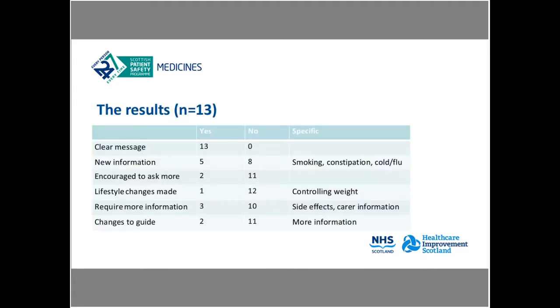But the results of these 13, in terms of what we were asking, were that everyone who returned it felt that the message on the card was clear. Interestingly, 5 of the questionnaires said that some of the information on the cards was new to them. When I broke that down, it was those side effects that Jonathan mentioned earlier: the issues with stopping smoking when you take clozapine, the constipation, and also the cold and flu-like symptoms.